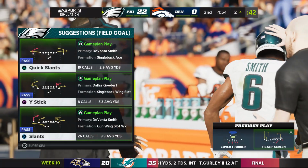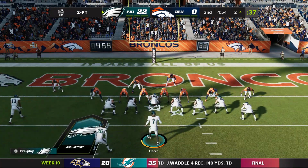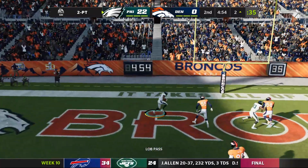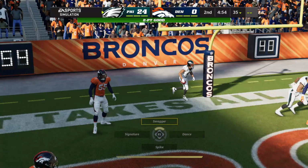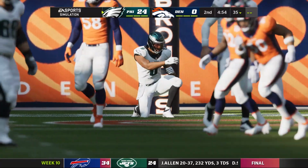Devontae Smith with touchdown number 7 on the year. And the Eagles are able to widen their lead here in this first half. Flacco looking to throw for it. And this is going to be caught. It's good. And that extends their lead by 2 more.